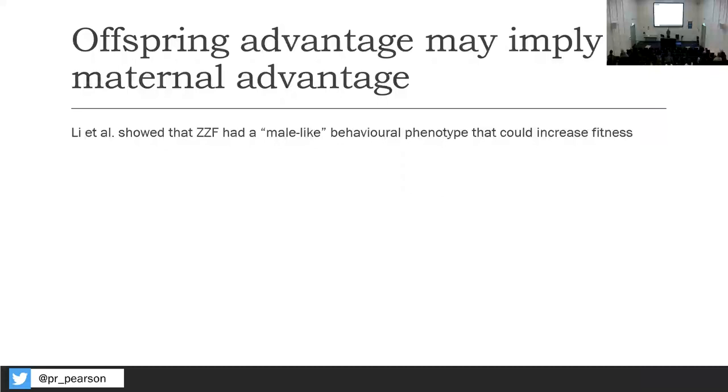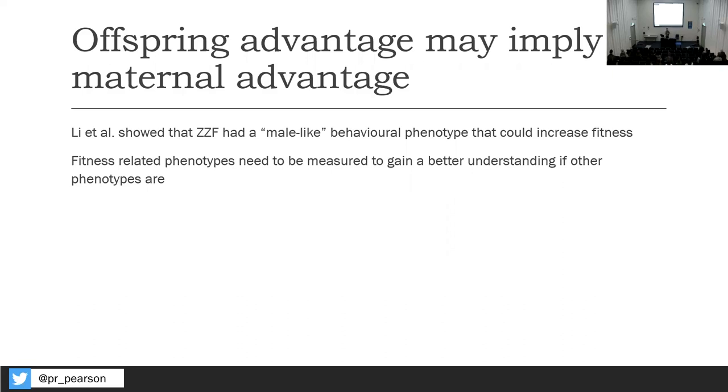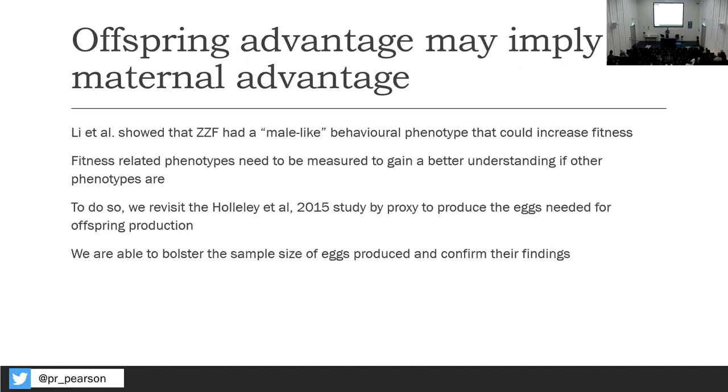So again, narrowing it in a little more to some of the studies that I've done, offspring advantage may imply a maternal advantage, all right? So we really showed those male-like behaviors could increase fitness, but we don't really know anything about the other fitness-related phenotypes, and I found that other typo that I couldn't find earlier. Apologies. So fitness-related phenotypes need to be measured to gain a better understanding if there's differences there. And to do so, I actually had to revisit the Hawley et al. 2015 study by proxy, just because I needed to produce a bunch of eggs to look at offspring fitness. Okay, so with that, I was able to bolster the amount of sample size and then potentially confirm their findings.